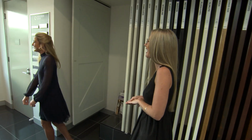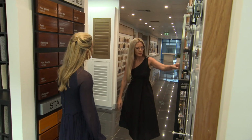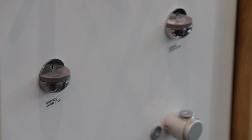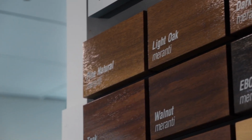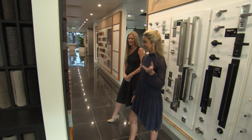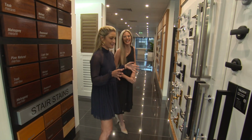Fortunately for my husband. We do have a lot of quality brands, both for your external and internal door handles, even down to little door stops as well. We also have stains for you to choose for both your front door, it might be a feature inside, and also your staircase. One of the biggest disagreements I had with my husband was on the front door handle.